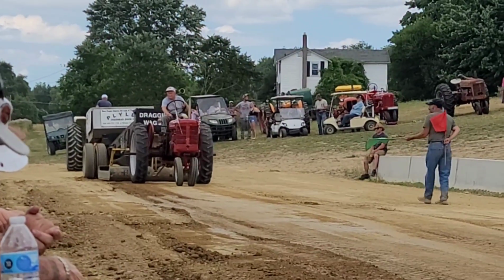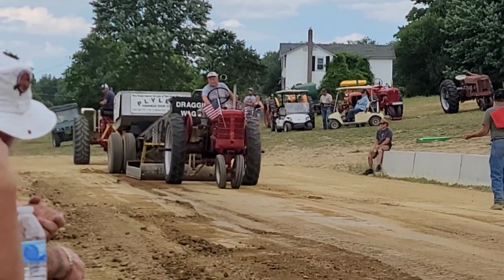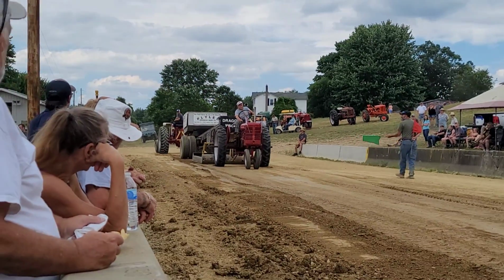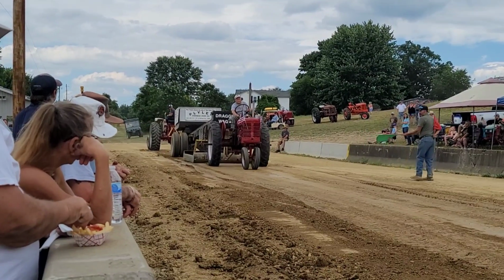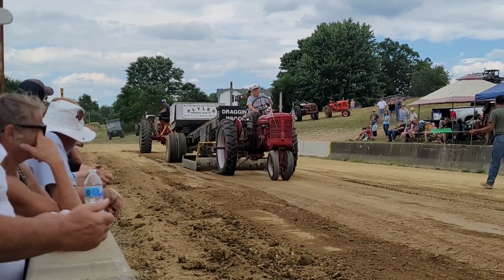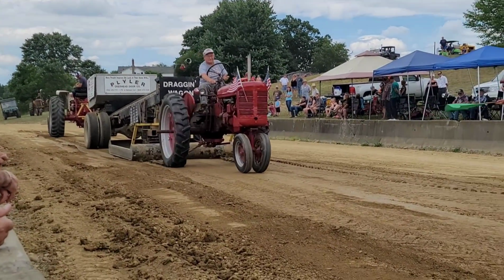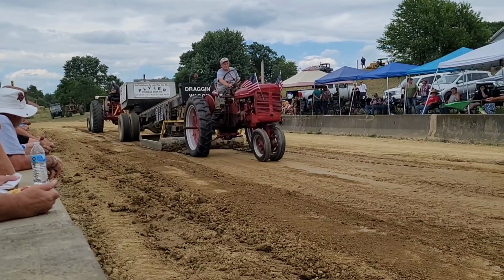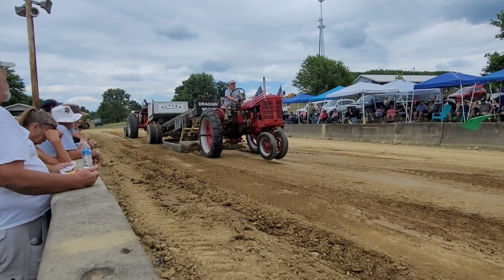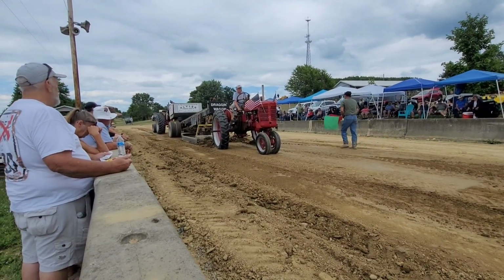We got the green flag. So we're gonna see what the Super C can or can't do. I pretty much know it can win, but just by how much? Oh, it's falling. There you go. That's what we do.